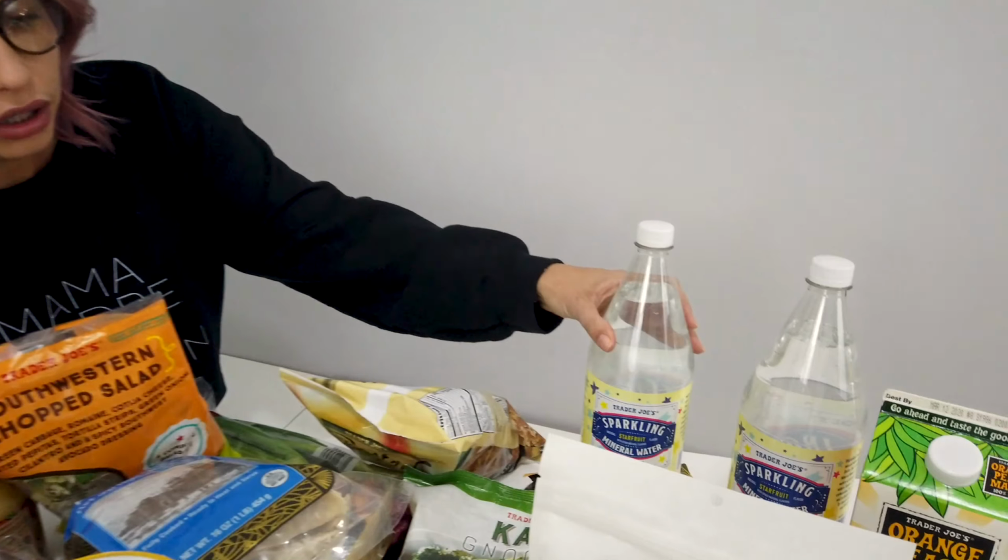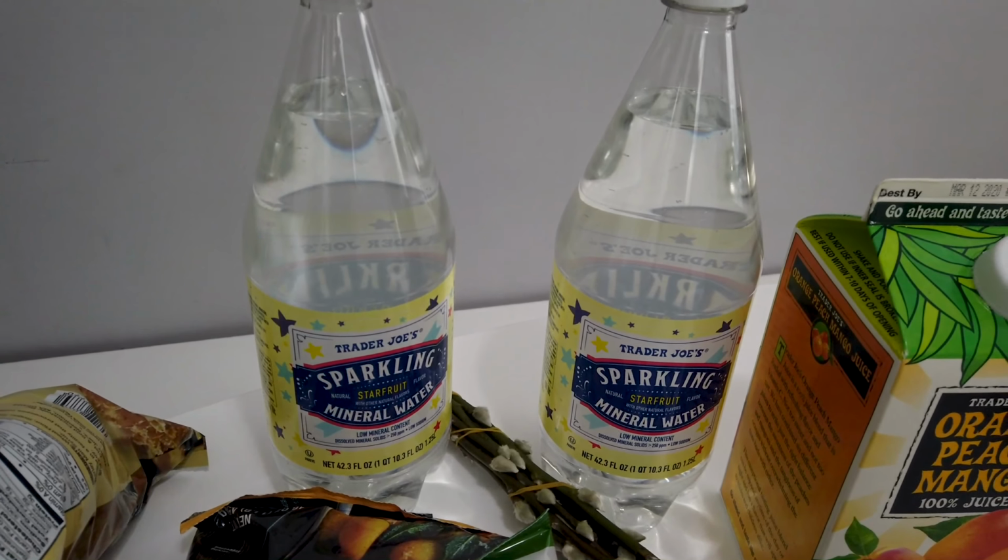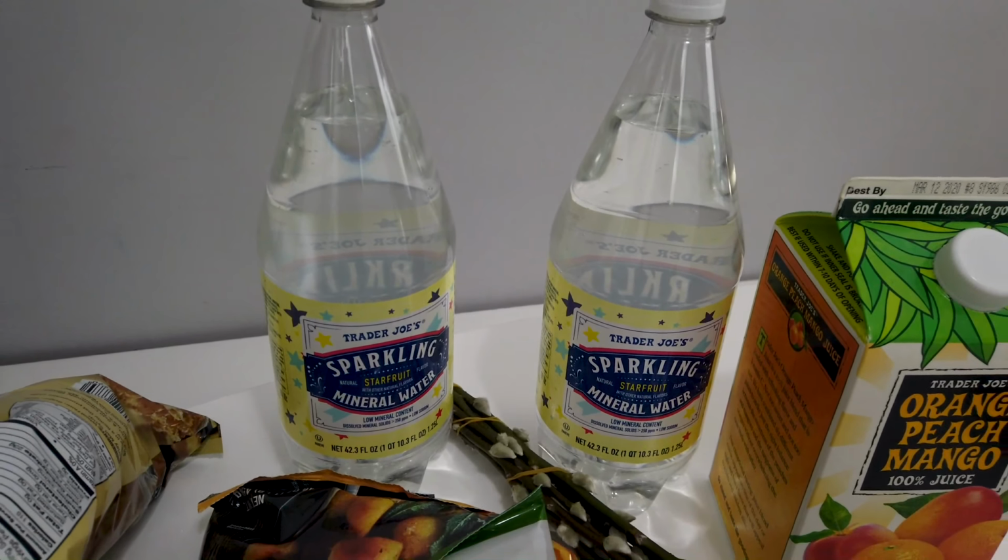We also did some sparkling water. They have so many flavors, but the star fruit is the best. Don't bother getting any of the other ones. The lime is fine, orange is fine. Star fruit is significantly superior. Pineapple is a tolerable first runner.